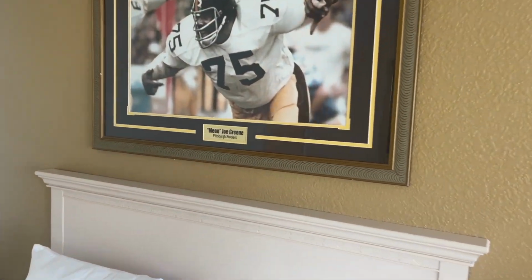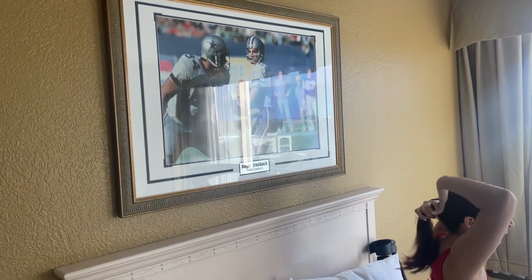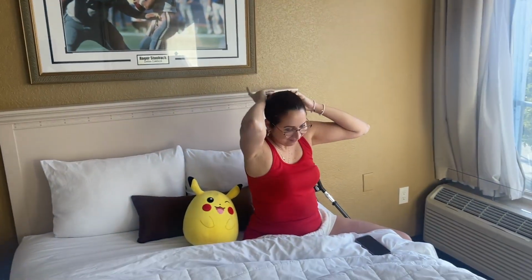So we have Mean Joe Greene from the Steelers. And on this side, Roger Staubach. I don't know about sleeping underneath a cowboy picture, though. We'll sleep here, Lucas. Of course, I'm being a Vikings fan.